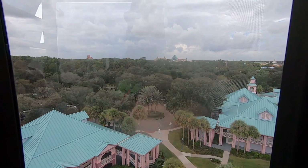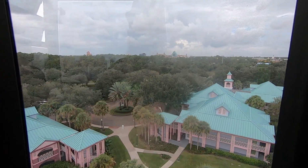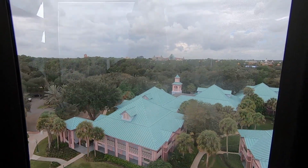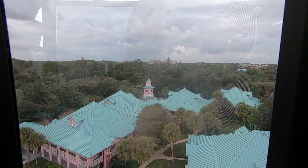Sway in the woods. In just a minute, we will be arriving at Disney's Riviera Resort, a Disney Vacation Club resort that celebrates the relaxing seaports and romantic vistas of Europe's Mediterranean coast. Wow.